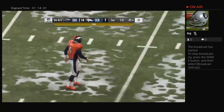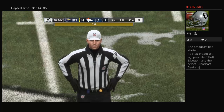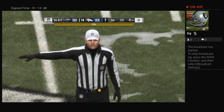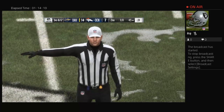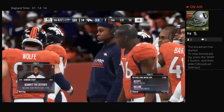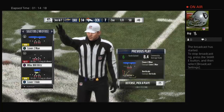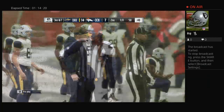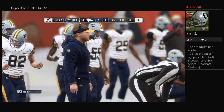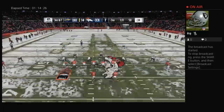And now whistles and a flag, and I think we got a jump here. Neutral zone infraction, defense. So a jump there defensively. And it's a killer. Watch the football. Still 3rd down. Don't move across the line of scrimmage until the ball moves. Even after the penalty, still a full 7 yards to go on 3rd down.